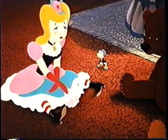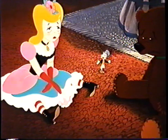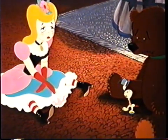Jiminy Cricket, the popular supporting character from Pinocchio, was recruited to set the light-hearted tone for Fun and Fancy-Free.